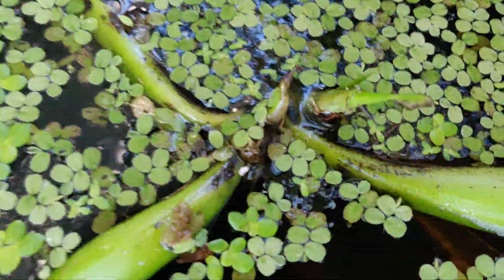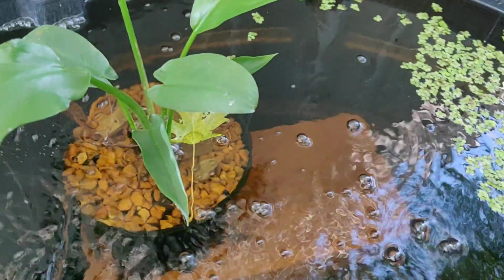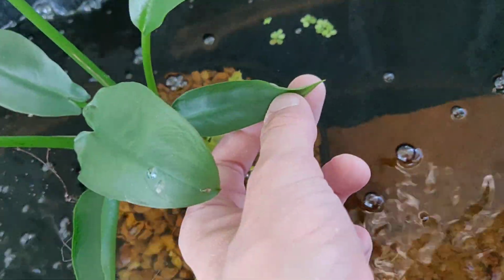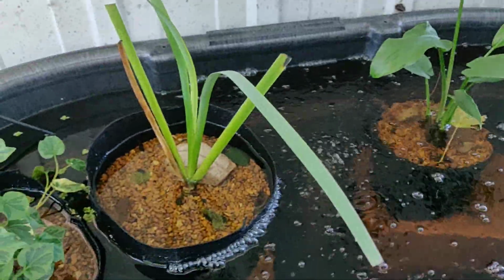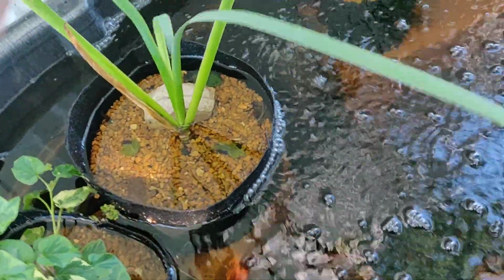You see these guys are still growing good. Got some new growth. That right there is new growth. That right there is new growth. This one was new, but it was a little bit older, but it's still new-ish. There's a big spider there chilling out, like under the leaf. And this is new. I think this one was new too.